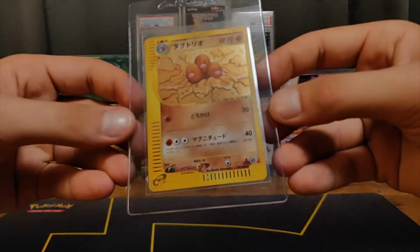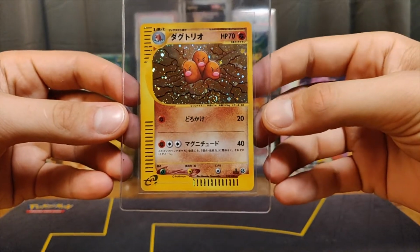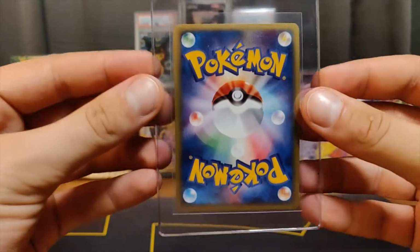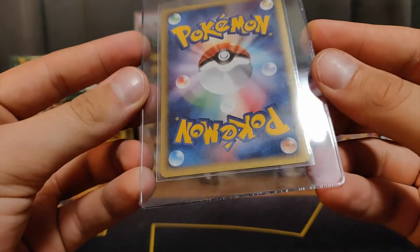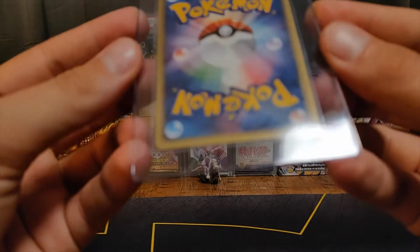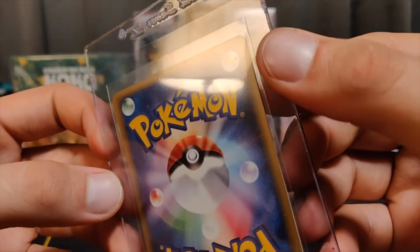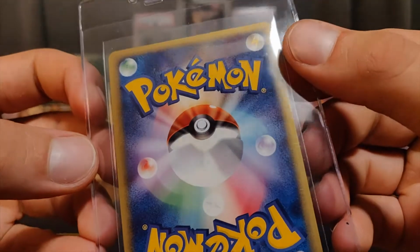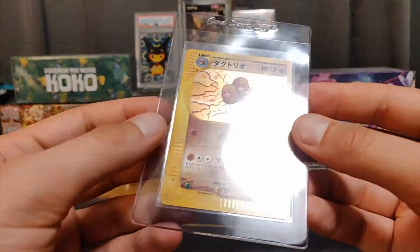This is Japanese. Oh my gosh. Even though it's Dugtrio, I'm glad I got a good deal on this. I don't see any flaws with it. Maybe some scratching in the top left. I don't know if you can see that. You probably can't. But slight scratching, so this is probably going to get 9 to 9.5.